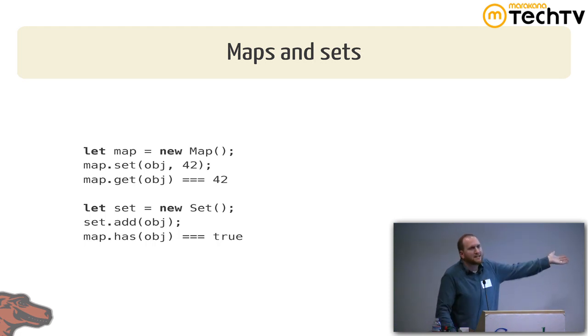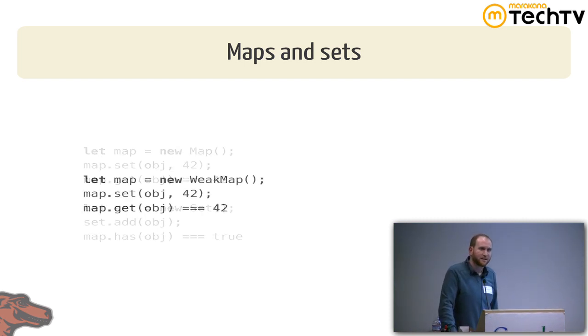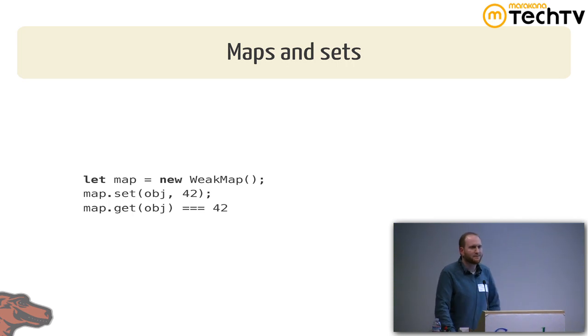Sets is the same basic idea, except if you want a map where you don't care about the values. You could always implement sets in terms of maps, but it's a batteries included kind of thing. It's just nice to have out of the box. But on top of that, sometimes you also want maps where the keys are actually held weakly. And that's even more of a power feature. It's not something that you necessarily come up against all the time, but infrastructure writers, framework writers find the need for this.